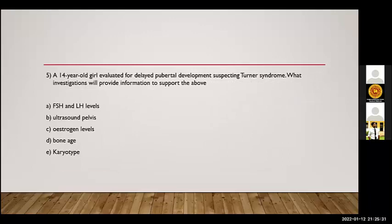The fifth question, a 14-year-old girl evaluated for delayed pubertal development. What is the investigation to support the above Turner syndrome? CNE. Two which are correct. BE. Yeah, got it. Correct.